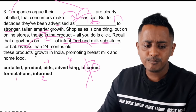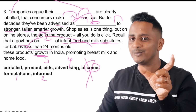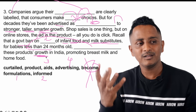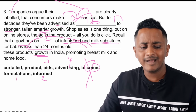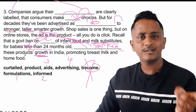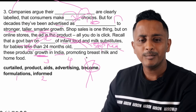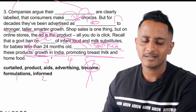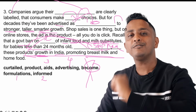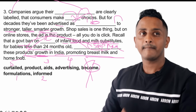Dash these products growth. Now growth is the clue. When you ban something and the company is still producing it, you banned it, what is going to happen? Dash stopped these products growth in the country, promoting natural milk and home food. It stopped. Now I put the word stopped. It's a verb, verb to curtailed.